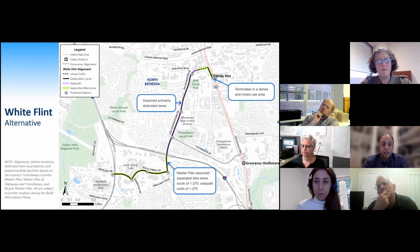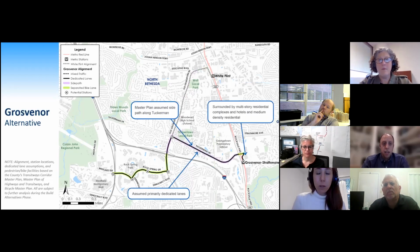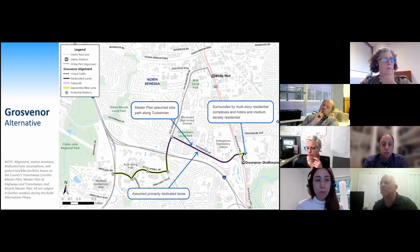You'll also see on these slides what the master plan assumed in terms of pedestrian and bicycle facilities, so that we're taking that into account as we get into more detailed planning and conceptual layout. The Grosvenor alignment here takes a right turn on Tuckerman and then terminates at the Grosvenor Metro Rail station here. Again, both of these alignments, as stated in the master plan, assumed primarily dedicated lanes for transit, meaning the bus would have its own lane. That will be something we'll look at in more detail in the next build alternatives phase. But for this component, we're sticking to what had been assumed in the 2013 plan.